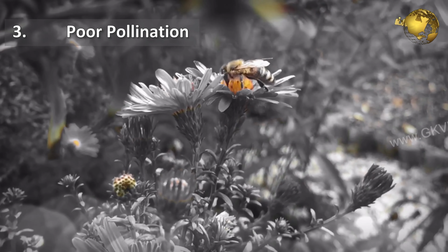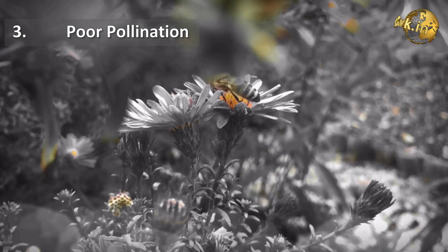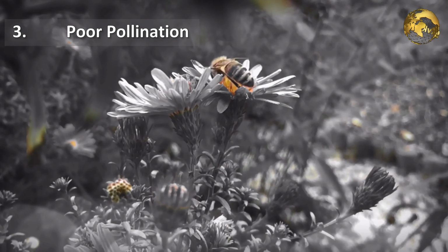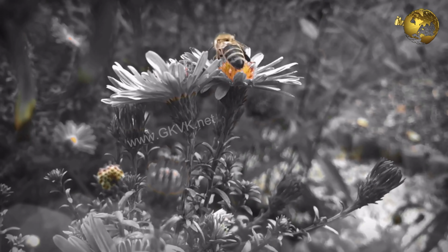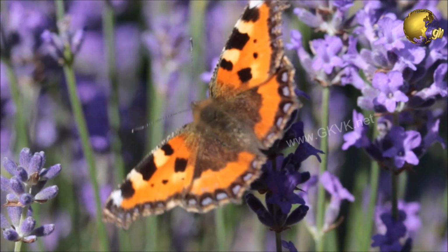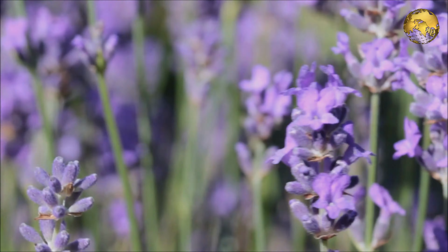Third factor is poor pollination. If you're driving away bees and butterflies in your garden, you are inhibiting pollination and flowering. And also, if the weather is windy or even wet, they are driven away. Also, make sure you use garden organic pesticides as much as possible, not the inorganic ones that kill or drive away those useful pollinating insects.